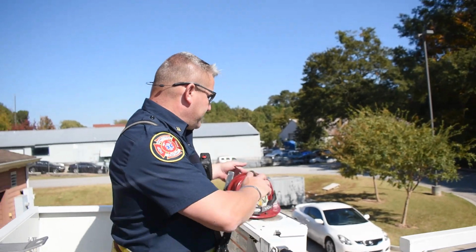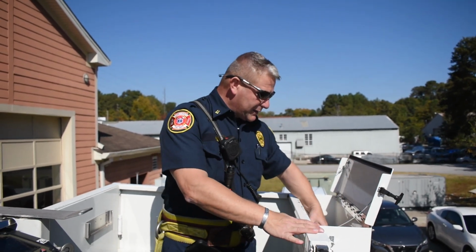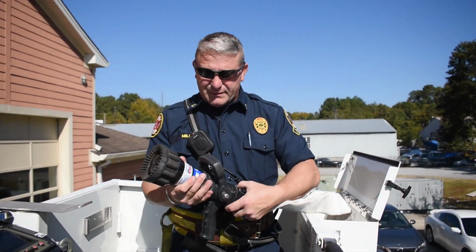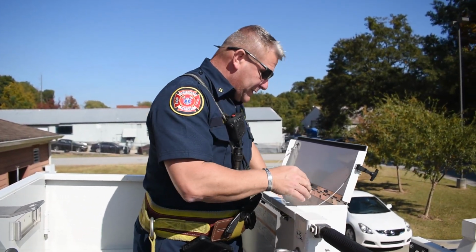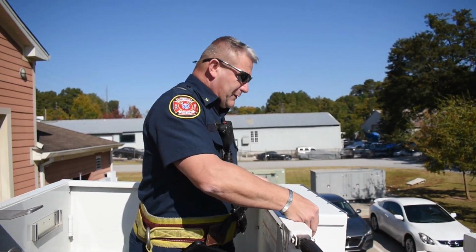And we've got another bin where we keep some additional hose. We've got 100 feet of 1 3/4, along with a regular combination nozzle that just sits in here in case we need it. Because on the very front of the bucket, we've got our nozzle, but we're also pre-piped, so we're able to use this as a standpipe.